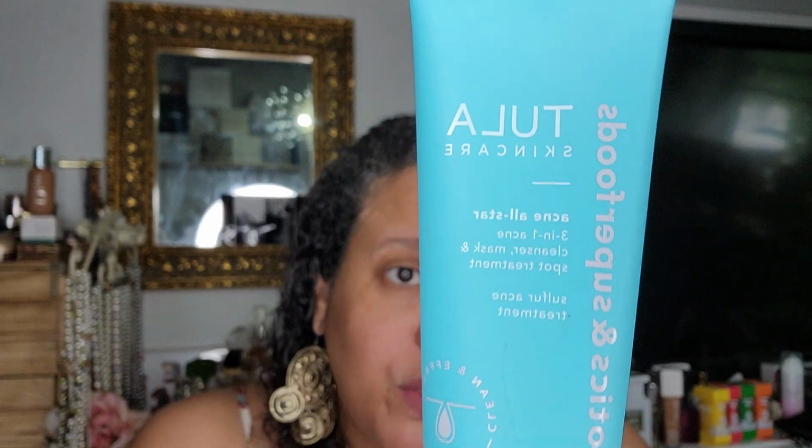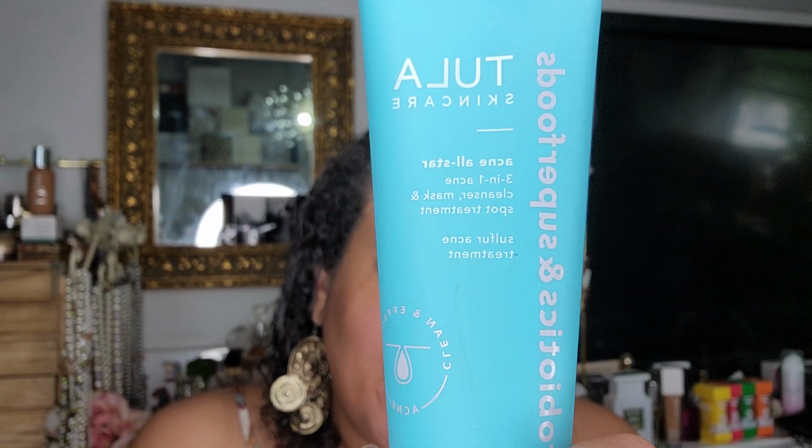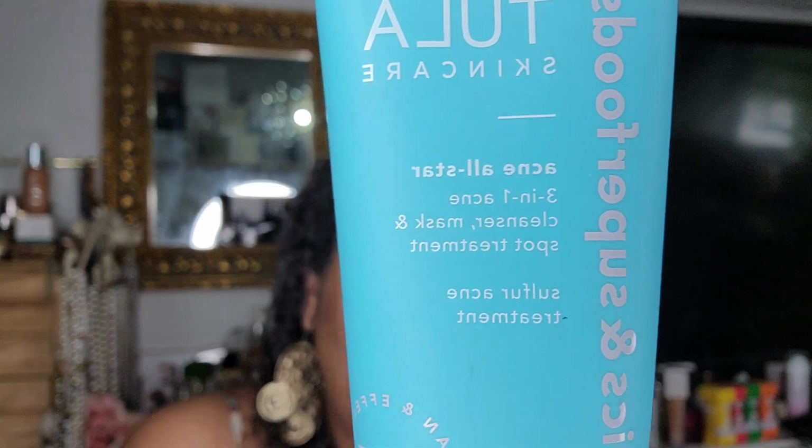Another product I did want to talk about, I didn't use it today, but I use this very sparingly. I never get pimples, but if I do, you can use the Tula Skincare Superfoods and Probiotics Acne All-Star 3-in-1 Acne Cleanser. I bought this in the Tilli box. It's one of those QVC Try It, Love It boxes. They're called Tilli boxes, T-I-L-I. And this is a full-size product that was in there.